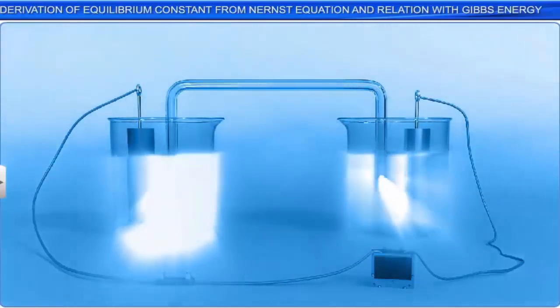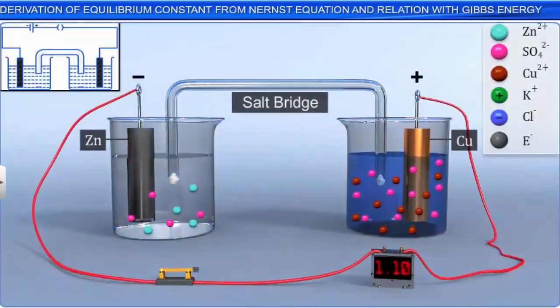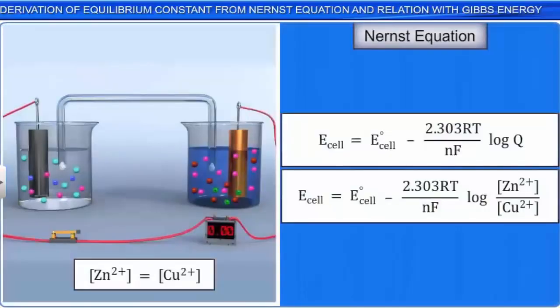Let's start our discussion with the example of a Daniell cell. As a Daniell cell starts functioning, the concentration of copper-2 ions starts decreasing, and that of zinc ions starts increasing. It means that Q, the reaction quotient in the Nernst equation, is increasing. This shows that the cell voltage will decrease. At one stage, the concentrations of both the ions become equal. This indicates that the reaction will reach equilibrium and the voltmeter will read 0.